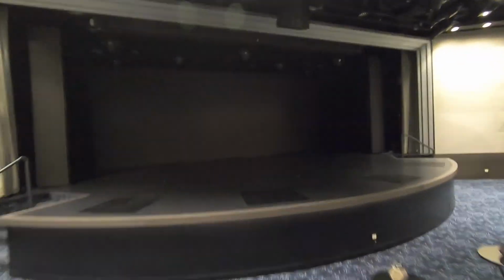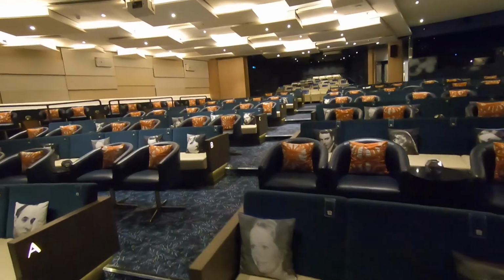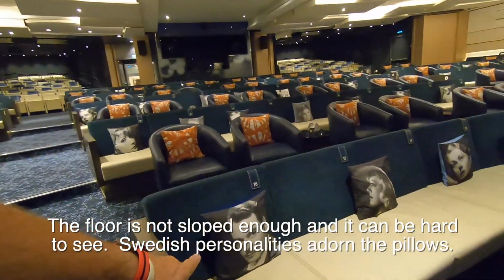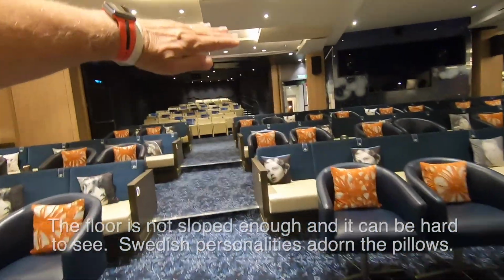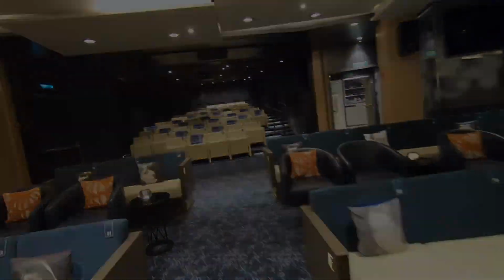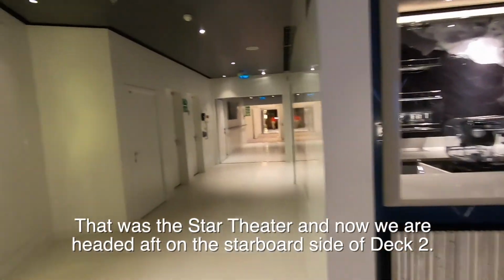That's the stage. The only issue I have with this is if somebody sits here and you sit there, you're gonna have to look around their head. Okay, it's not slanted enough, and so the sight lines aren't really good. And there's a bar. I wouldn't have it any other way.